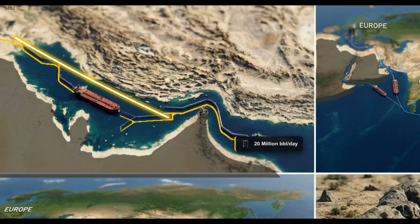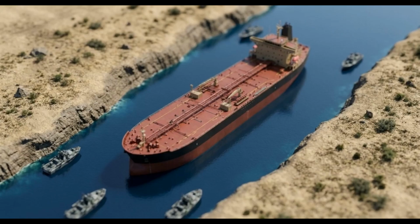And the actual shipping lanes are much tighter than 33 kilometers. To transport that much volume, you need very large crude carriers, or VLCCs. Because these massive ships require deep water to avoid running aground, they are forced into navigable shipping lanes that are only 2 miles wide in each direction. This 2-mile constraint makes the trap work.